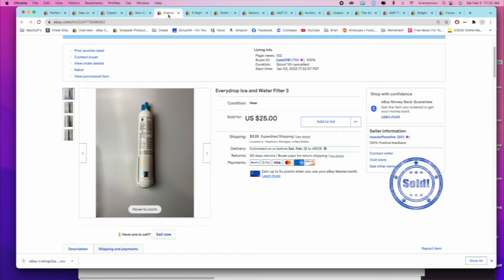People often buy filters. I've sold hundreds of filters on eBay and on Amazon in the past, and they always do very well. Eventually they sell. Someone's going to need this thing, and especially one for an older refrigerator that might be a little bit harder to find.